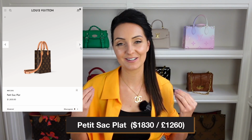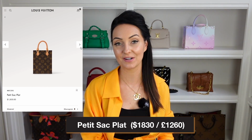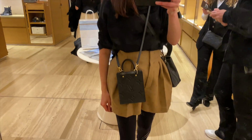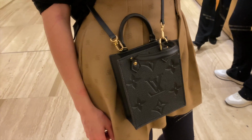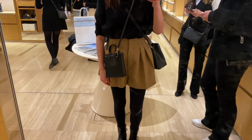In 12th place, we have the super cute Petit Sac Plat bag. I really like this. I've tried it on. I've considered one for myself. It is basically a little top handle bag, but it also comes with a crossbody strap. So it's a very wearable piece. Now it is a small bag. You will be able to get your phone inside of here, a small set of keys, and maybe a few essentials. It doesn't really have any kind of secure closure. So that is what has put me personally off this one.